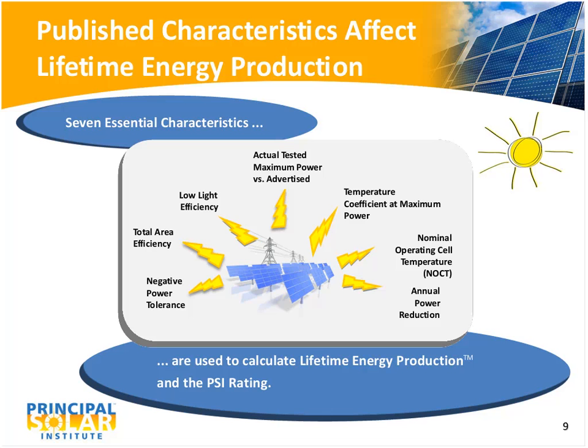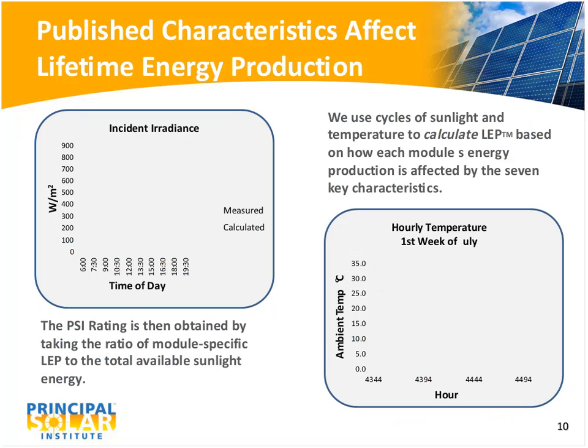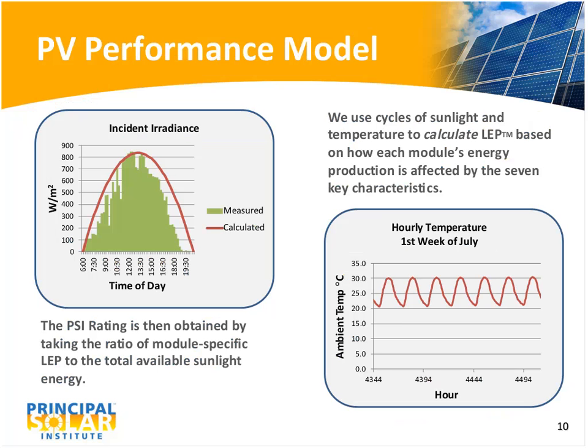So we take all 7 of these key characteristics and we use them together to calculate the lifetime energy production of each module. Now, how do we do this? Well, to do this, we use a performance model.